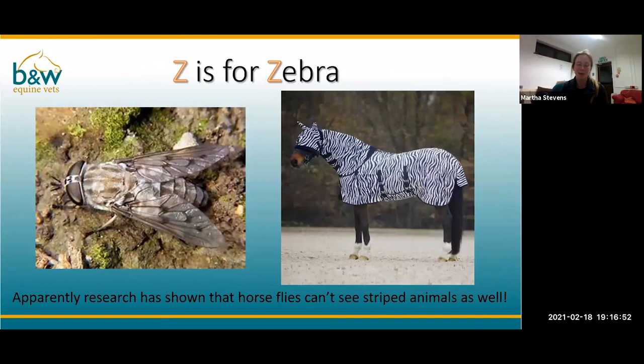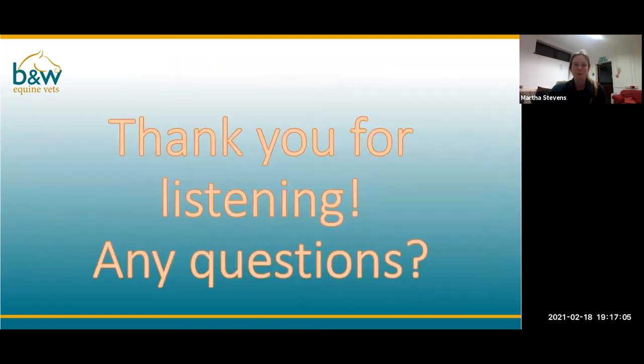And then I think Emily's actually already touched on this, but finally, Zed is for zebra. So horseflies can't see striped animals as well. So yeah, zebra fly rugs are apparently the way to go. Also, they look super cool.